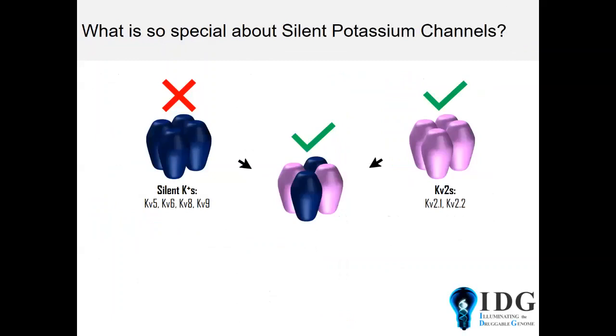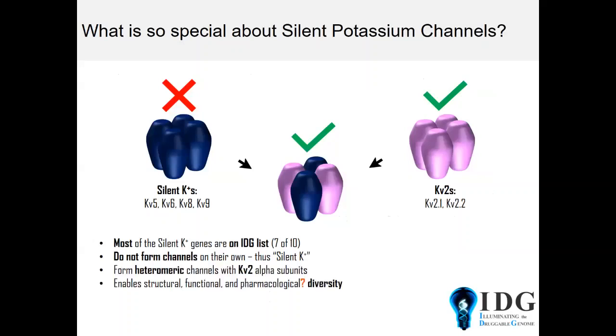What is so unique about silent potassium channels? Those channels don't really form ion channels on their own, but rather form heteromeric channels with Kv 2.1 alpha subunits, which, as you can see, allows immense structural, functional, and potentially pharmacological diversity. However, these silent Kvs have been really poorly understood and characterized. We still don't really know what they do and where they are expressed. And because of that, there's no specific pharmacological or genetic probe developed against them.